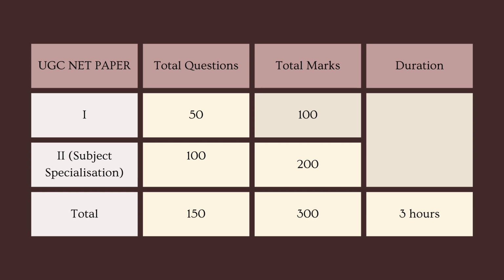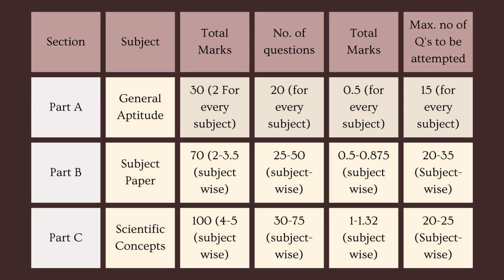CSIR NET has 3 sections, section A, section B, section C. Section A has general aptitude, sections B and C have subject related concepts. The total marks for part A is 30, and for parts B and C are 70 and 100 respectively. And negative marking exists for all the 3 sections.